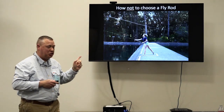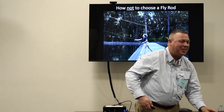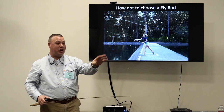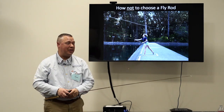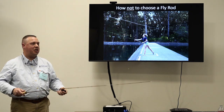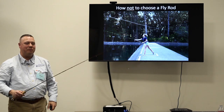All right, how not to choose a fly rod. I get to see a lot of people cast. They're interested in bamboo fly rods, which I know some of you are curious about. We can talk about it at the end. So I meet them down at the park. I bring an armful of rods and say, here you go, cast them, see what you think.